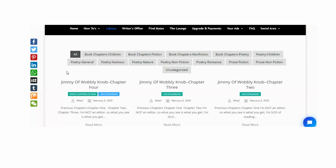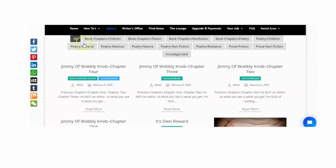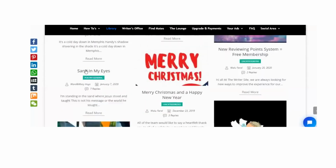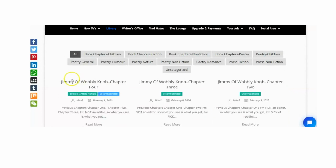So we've got two options in the library. We've got categories up here where you can scroll down and look through. Many of them have got pictures, some of them don't have. And you can choose. So let's do it the easy way and select from the categories. You can see that all is highlighted on this page by default. So let's go to the first one, Book Chapters Children.